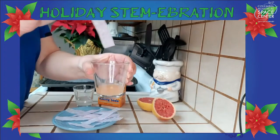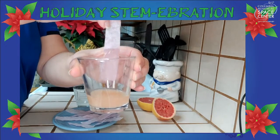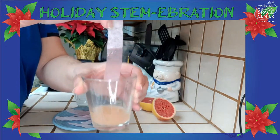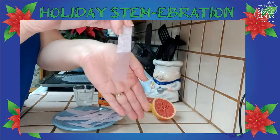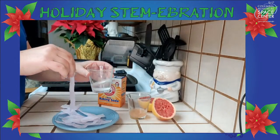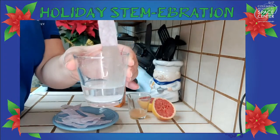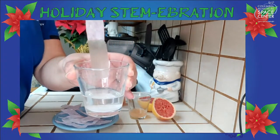So let's start with the grapefruit juice. Dip the coffee filter strip in and let's see what it is. Pink. Did you guess acid? Now let's check the baking soda water. Give it a little swirl. And dip in another coffee filter strip. It is a light green. That's the alkaline.